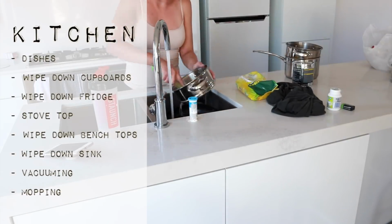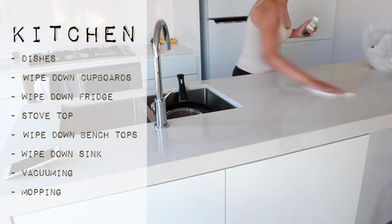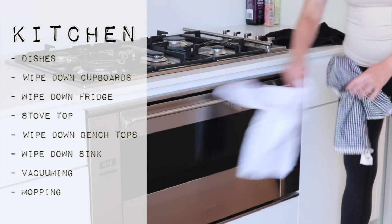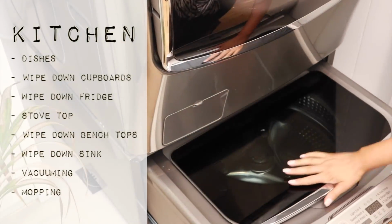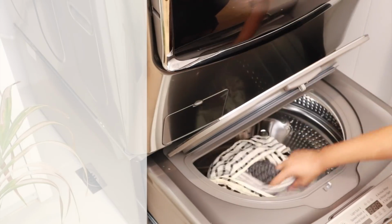I put everything away that's not in its place. I also do a vacuum and a mop, and then I also take all the tea towels and I go and put them in the bottom drawer of the washing machine so that I can do the rugs or something in the top, as well as doing all of the tea towels in the bottom. And again, it's an easy way to separate the gross kitchen foods from washing with anything else.